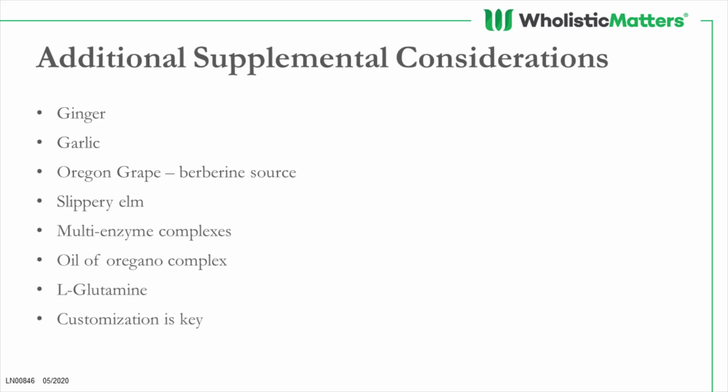Yeah, go ahead. I just want to jump in here too, Dr. Mary. I have to say that in doing pre and post testing with patients over these years, Oregon grape has been huge for me as a very easily digestible source of berberines in the liquid format. It's an antimicrobial, and it helps so much in being able to remove these opportunistic pathogens that could be playing a role in the poor health of the patient.